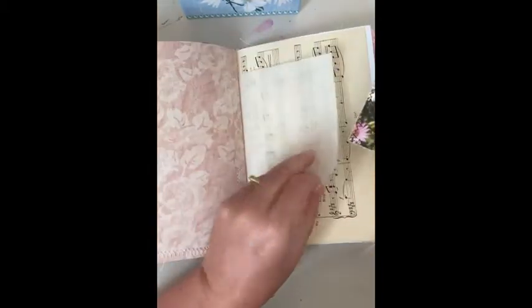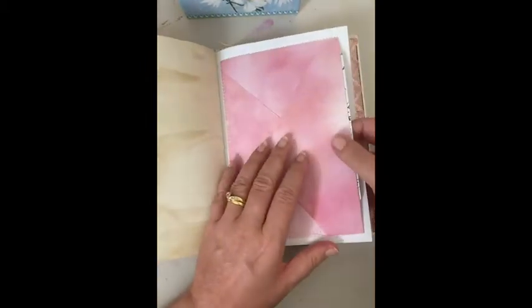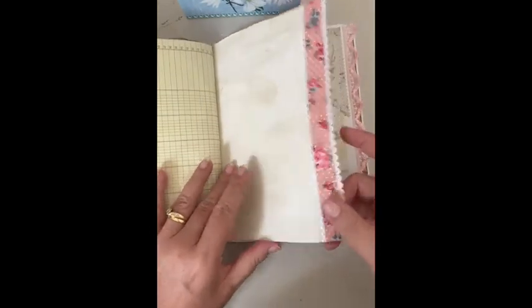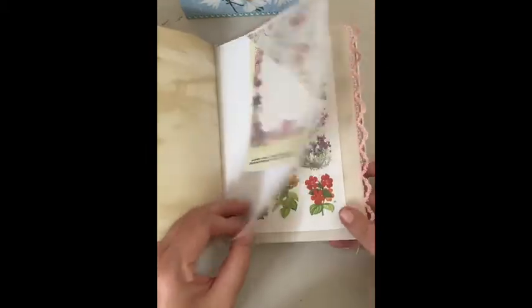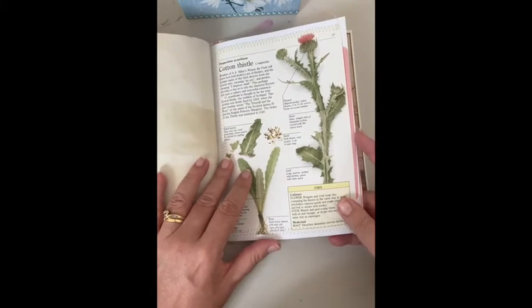That's beautiful. Oh, that's really, really pretty. Oh, wow. It's just so beautiful. Beautiful writing space. Oh, love the pink. Love the pink. Oh, that's a beautiful pocket. Oh, that is so beautiful. Beautiful tuck spot. Oh, I'm going to have so much fun filling this journal up. Oh, beautiful flowers and writing space.